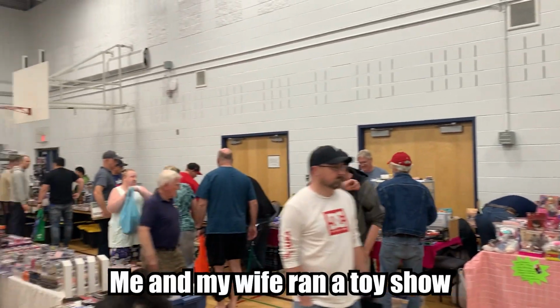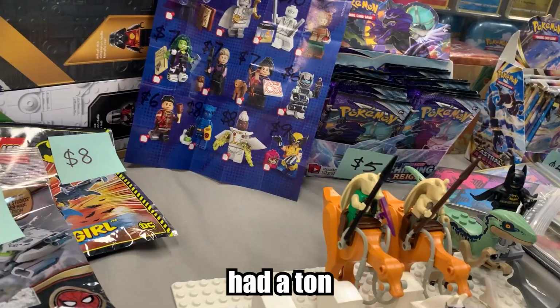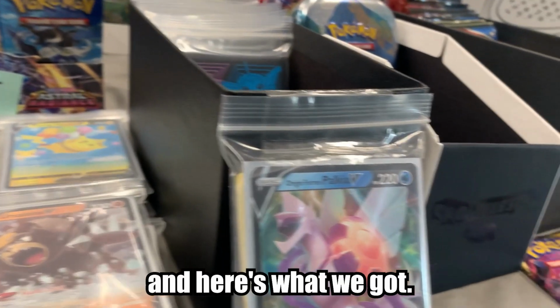Me and my wife were at a toy show over the weekend, and while we were browsing for toys, we noticed that this show had a ton of Pokemon cards as well. So of course, I had to do a bit of shopping, and here's what we got.